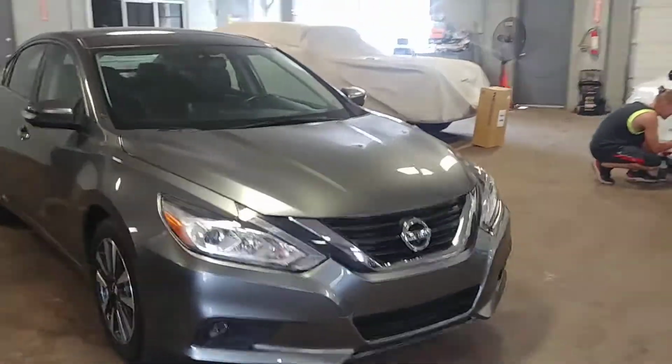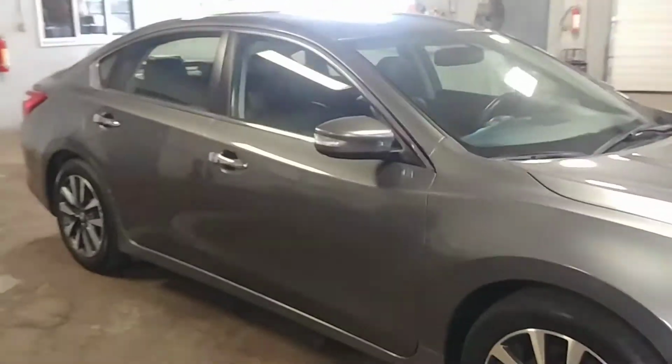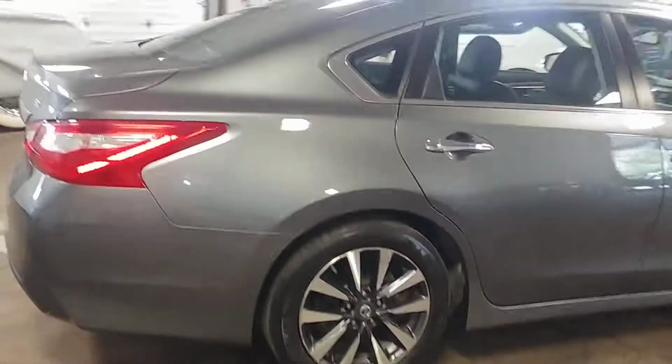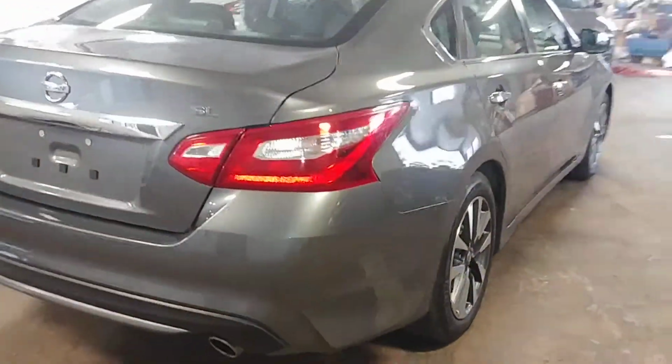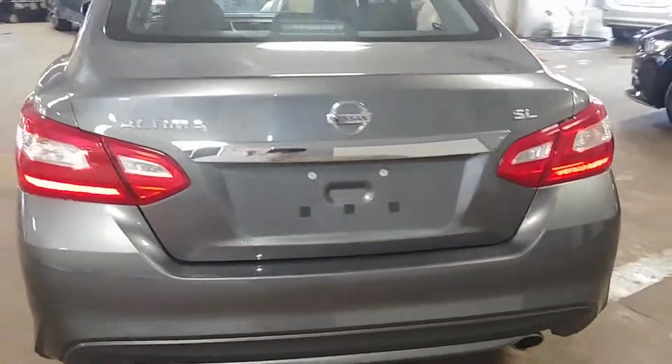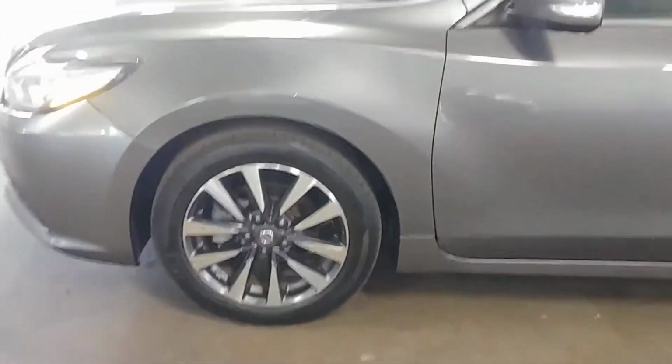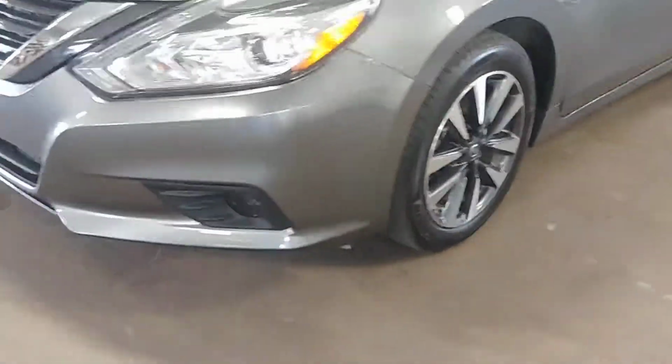Proud to present this 2017 Nissan Altima. It is the SL model, this beautiful gray with black leather interior, premium sound system, steering wheel controls, backup camera, alloy wheels, super nice heated seats, fog lights, best of all, minimum damage to the front bumper.